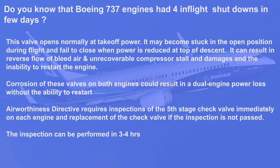Corrosion of these valves on both engines could result in a dual engine power loss without the ability to restart. The Airworthiness Directive requires inspection of the fifth stage check valve immediately on each engine, and replacement of the check valve if the inspection is not passed. Inspection can be performed in 3 to 4 hours.